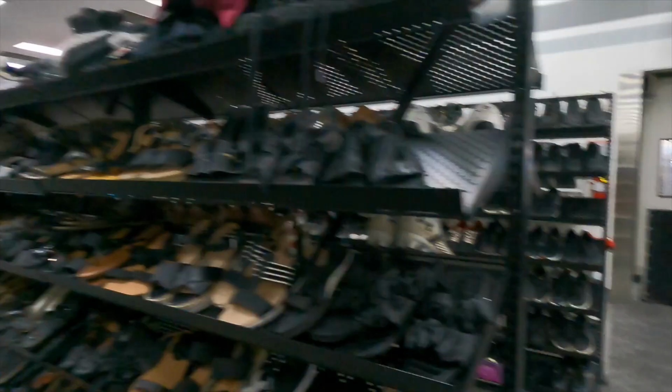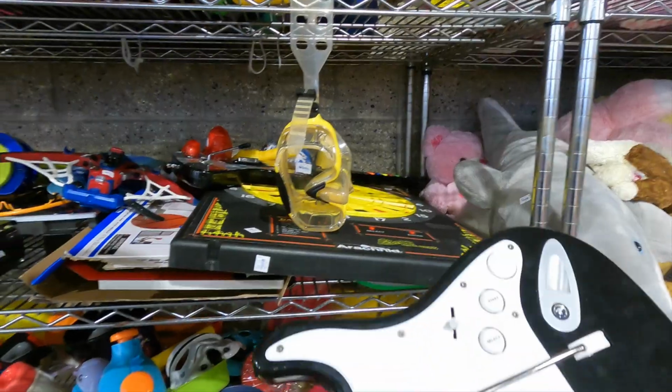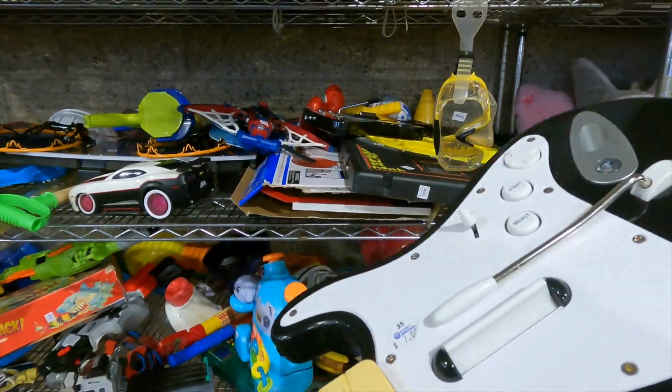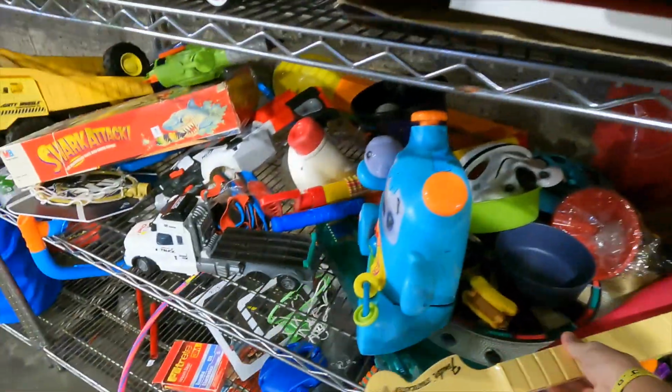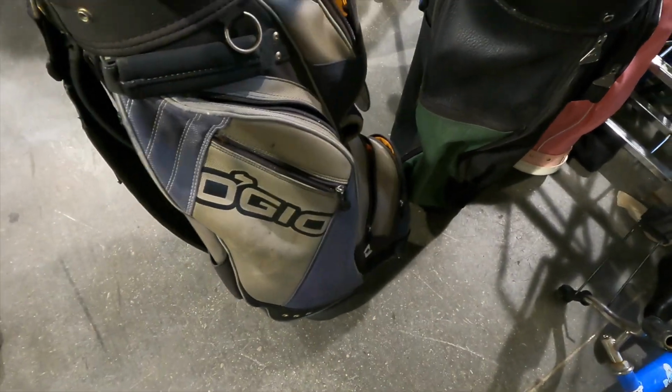Bye-bye, trainer. I'm aiming a little bigger today. Got this guy, $7. A good $40 controller, but it sounds like something's wiggling in there. Broken. OGO bag's not bad, but 25 is a little much.